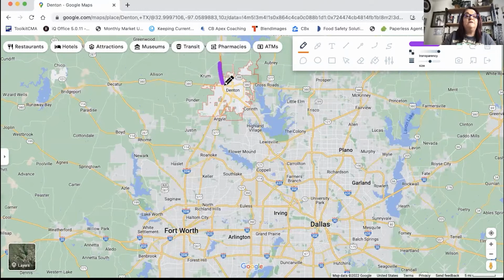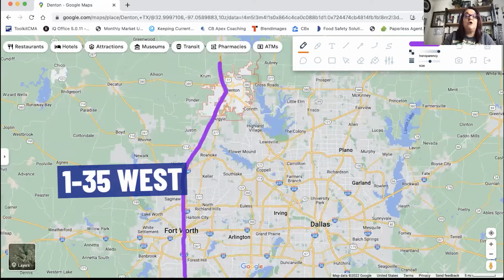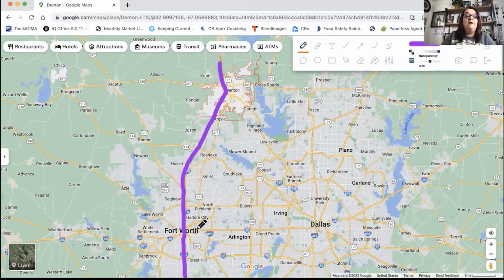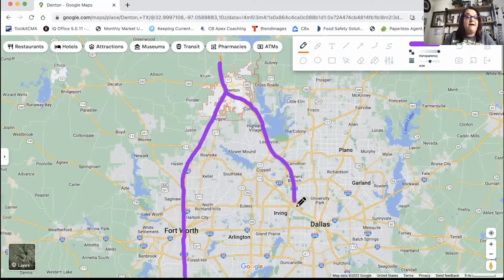So when you get into the middle of Denton, right there, you'll see that I-35 breaks off into I-35 West, and it takes you all the way down into Fort Worth. And then you have I-35 East that will take you all the way into downtown Dallas. It does a little weird hook thing here and down to Dallas. So right here, whether you're coming from the north or coming up from one of these areas, you see that they merge or break apart in that area of Denton.